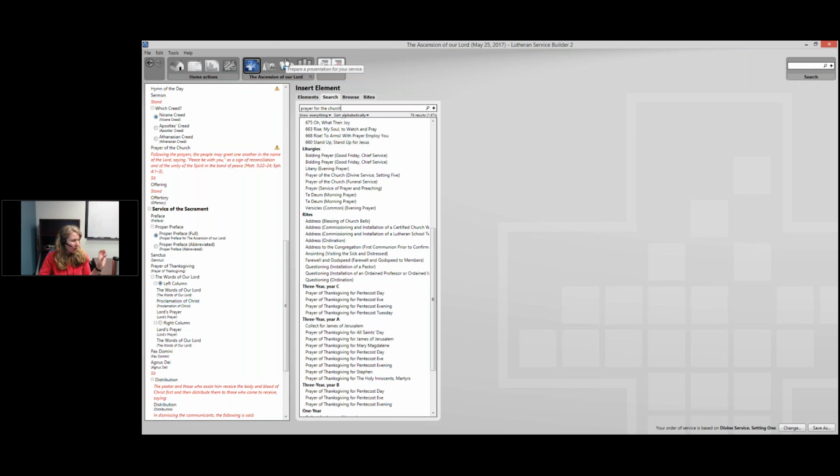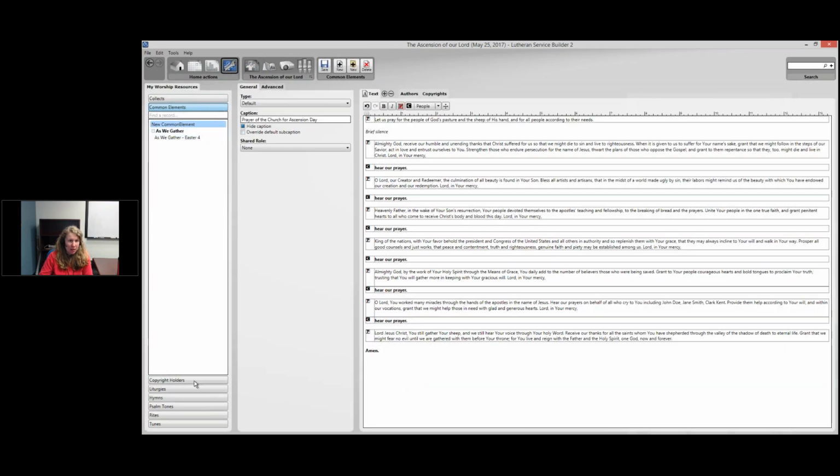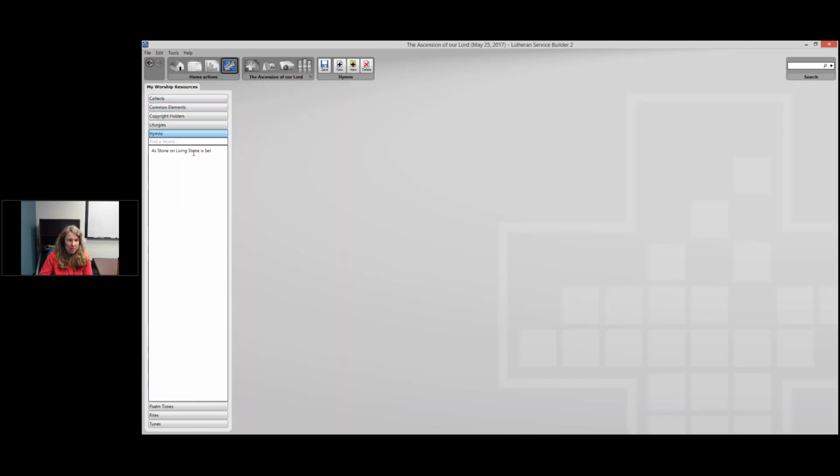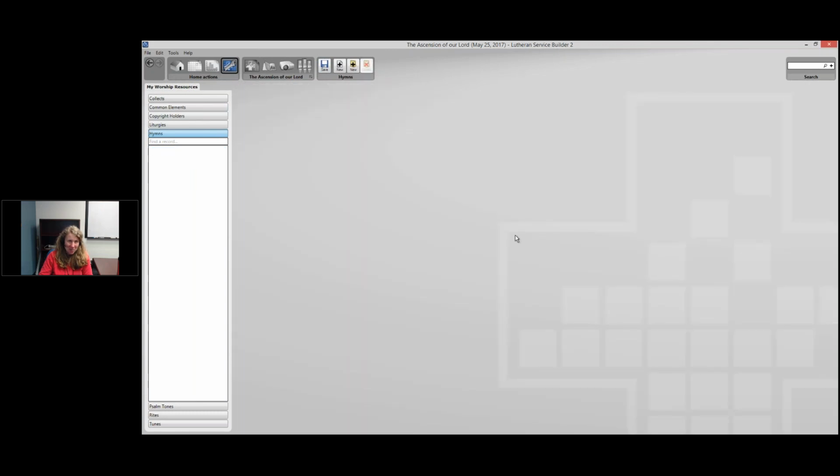The next thing we're going to do is add a hymn in there. So I'm going to go into my worship resources, and instead of going into these common elements here, I'm going to go all the way down to hymns. It looks like I didn't save that. And when I go into hymns, we're going to redo this hymn. This was my practice hymn, so thanks guys for being patient.